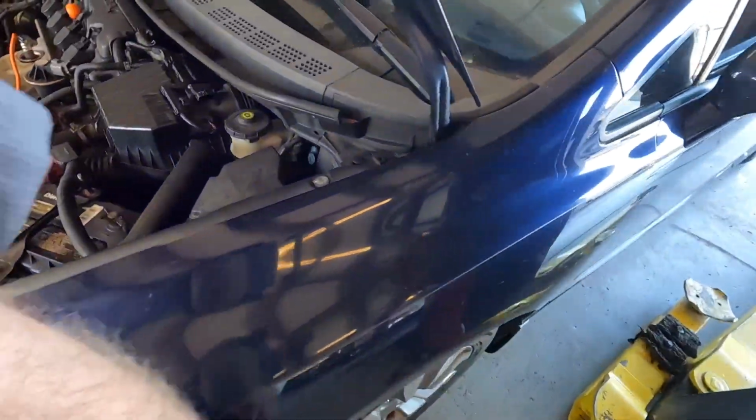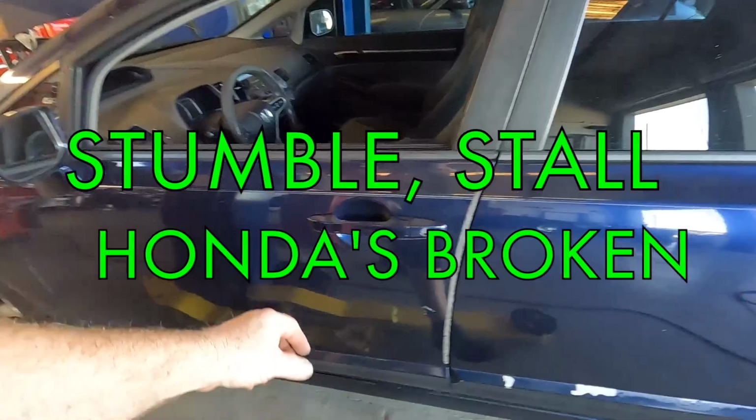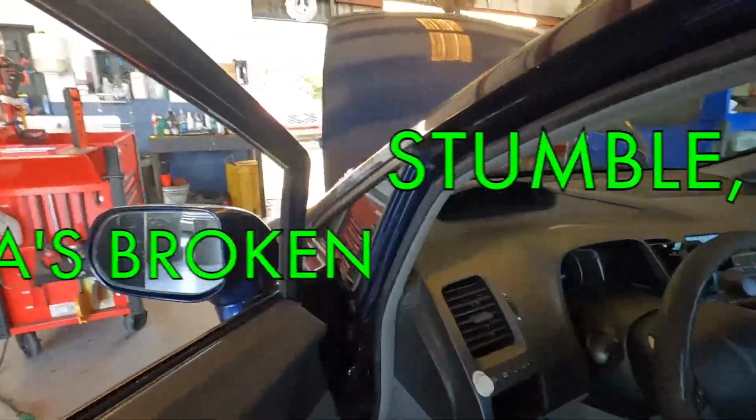Broken Honda. Got a hesitation. Even stalls sometimes when you accelerate lightly.